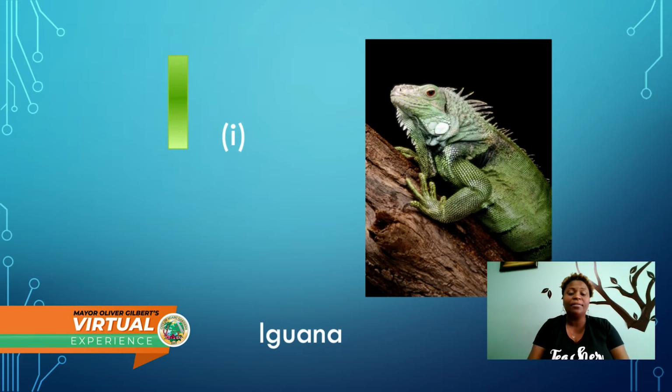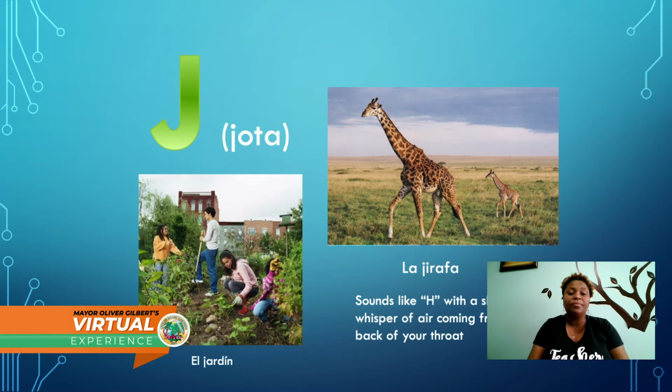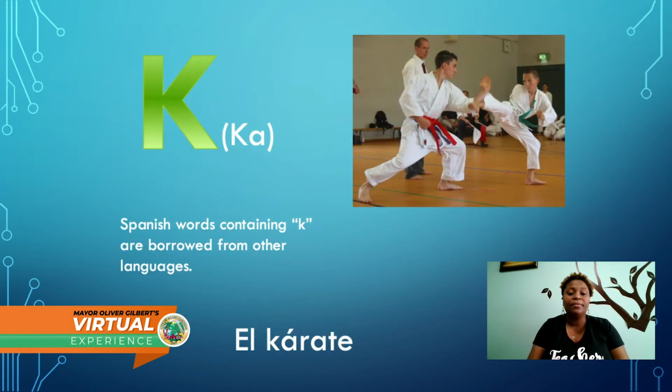J, J. The J in Spanish makes an H sound. Jota, jota, jugar, jota. K. The letter K, the words in Spanish with the letter K, are usually borrowed from other languages. So you would see the word karate, and it's pronounced karate.